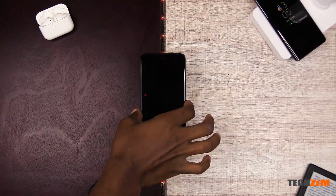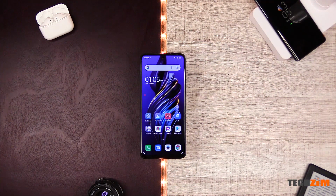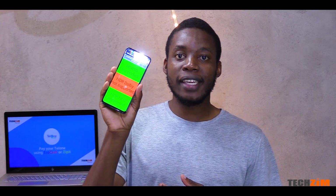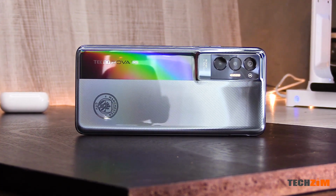The display is still a 6.9 inch panel. However, the refresh rate has been bumped up to 120 Hz. Oh, and as a bonus this time around, it also supports HDR10 for some more vibrant color. So at first glance, it's still pretty much the same phone until you get under the hood.